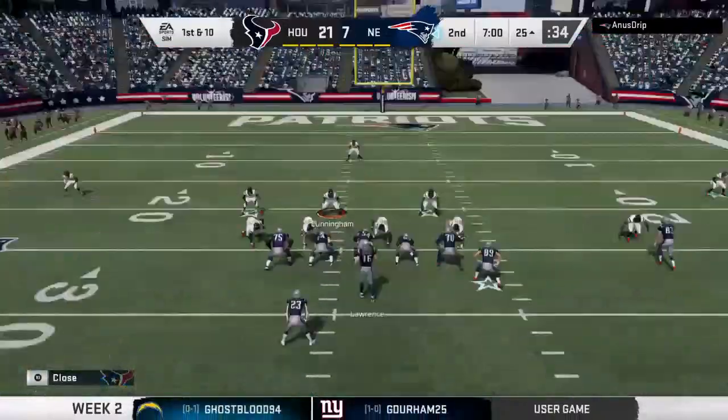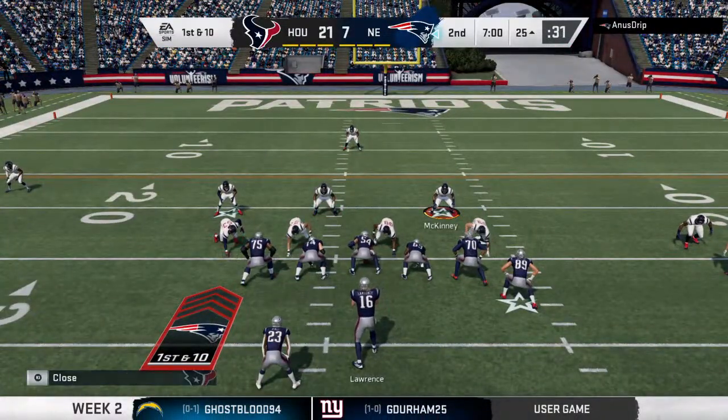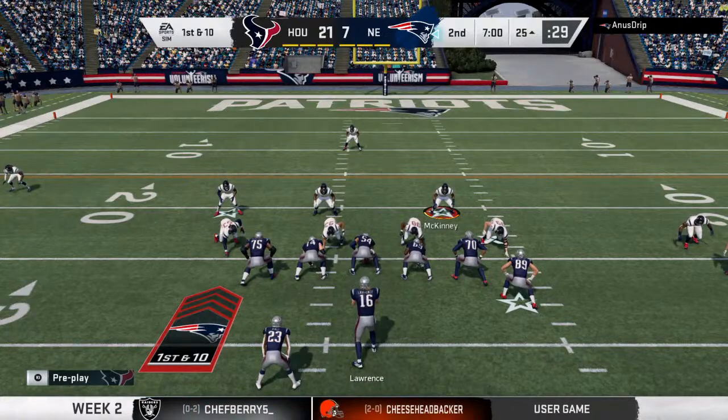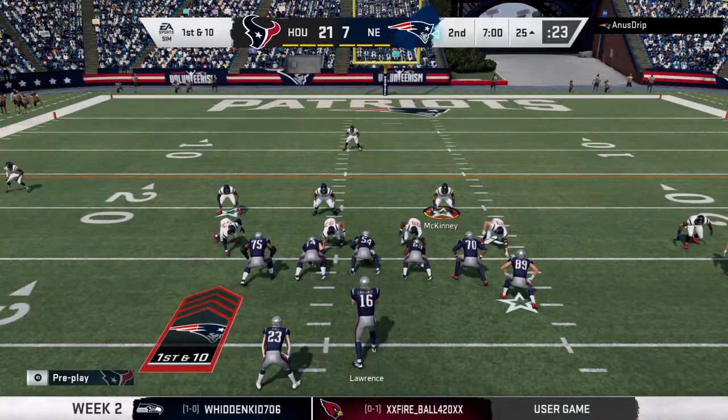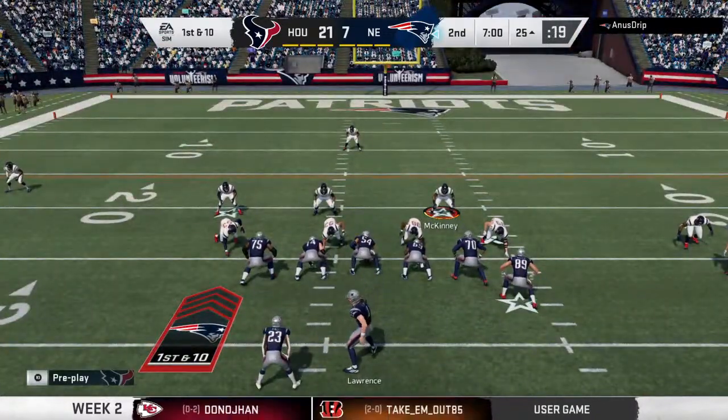Come on, set. 18 Gator. Get this ball back to the offense. Let's go. Bravo. 41 Mike. We got to get the ball.